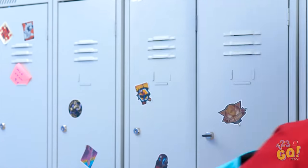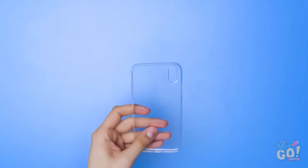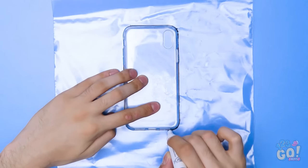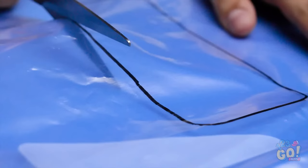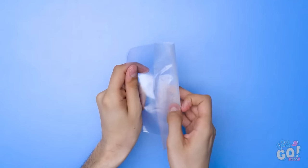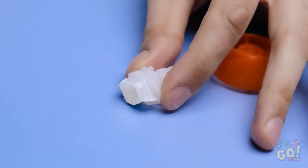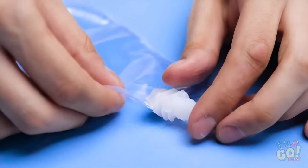Yeah! Want to sneak in your phone? Take off the case and put it on a big plastic baggie. Then carefully trace it with a marker. Once that's done, remove the case and cut it out. Stay on the line. To hold the plastic together, fold wax paper over the edge and press it with a hot iron. Then, take the pouch's mouthpiece and remove the inner plastic part. Turn it on its side and put hot glue on it. Secure the piece to the plastic.